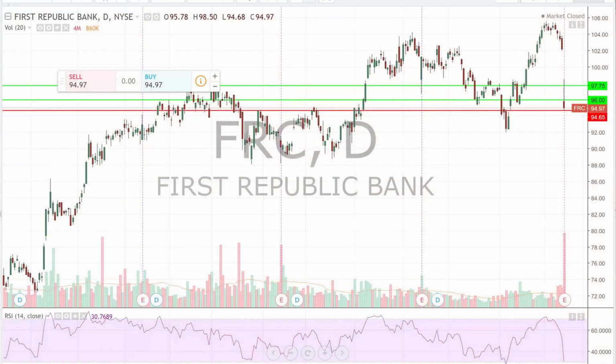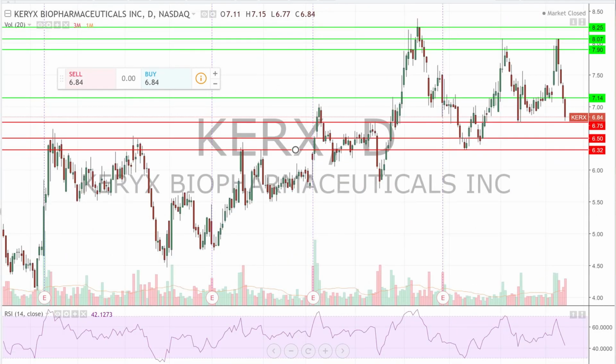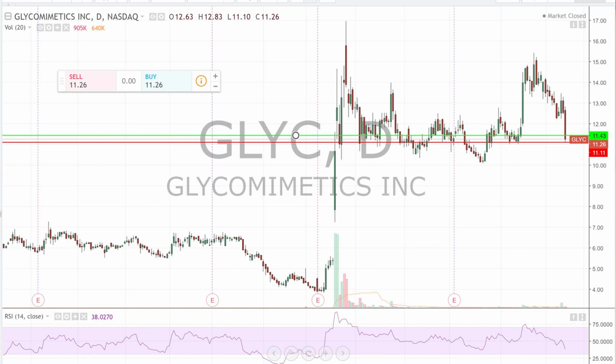Another short, FRC, with a support of 94.69 and a resistance of 96, 156 million in the float. We have Hawk, H-A-W-K, with a support of 34.7 and resistance of 35.75, with 55 million in the float. Now, if you do see on the chart, I do have a 5-year chart here. It looks like the next support level will be 33.95 and then down to 33.5, and then that could be a good support, or if that breaks, it does have nice downside below that. We also have KERX with a support of 6.75 and resistance of 7.14 and a float of 117 million, and GLYC with a support of 11.11 and resistance of 11.43 and a float of 23.52 million.